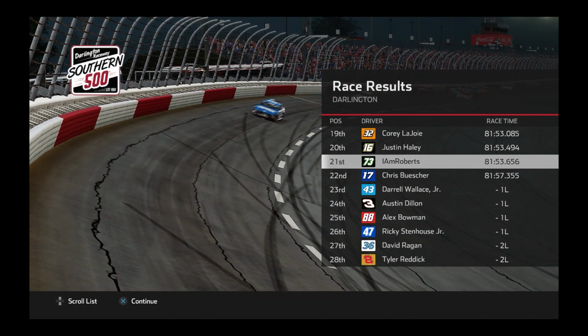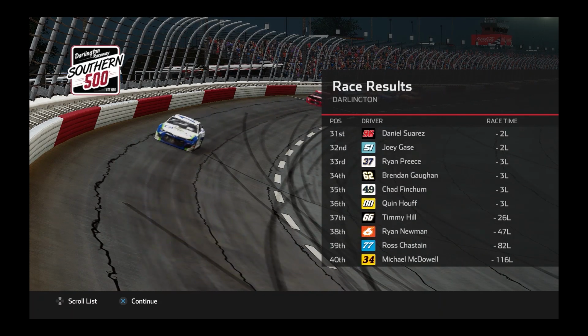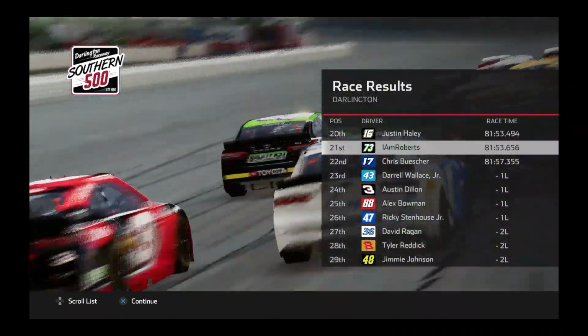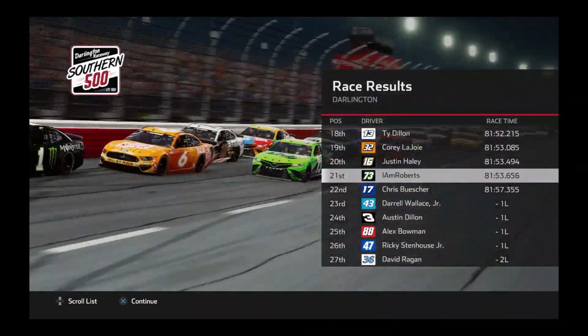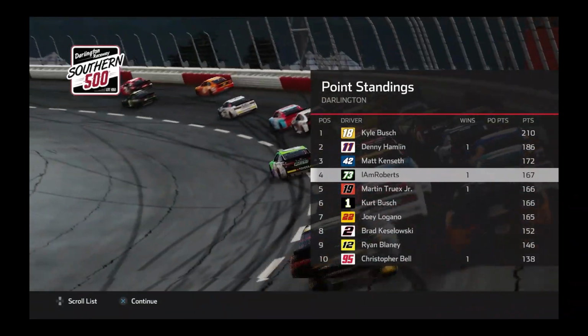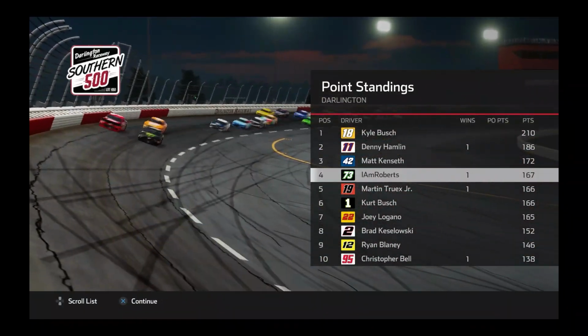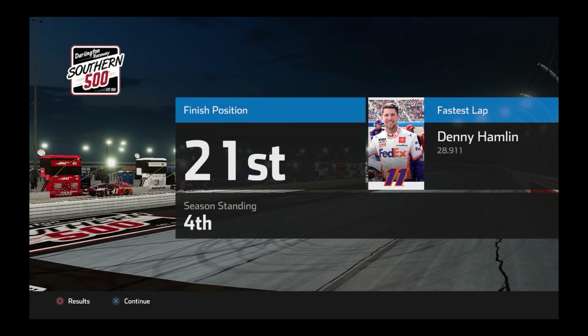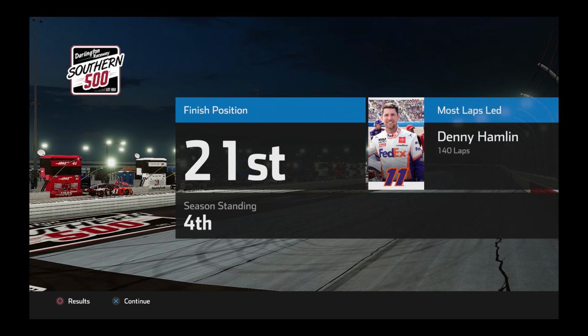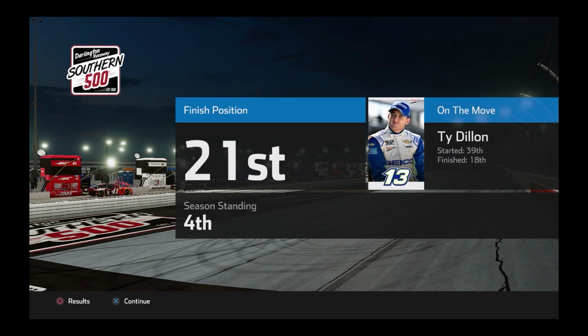But Denny Hamlin did win this one. He also won stage one. Kurt Busch won stage two. And we finished 21st, so didn't get any points here in this one, or stage points, but we still sit fourth in the point standings as Denny Hamlin punches his ticket with us, Truex, Harvick, and Christopher Bell. He also had the fastest lap. He also led the most laps, 140 laps, so a very dominant performance by Denny Hamlin, number 11.